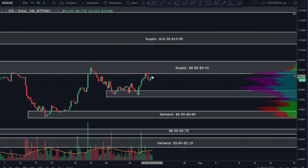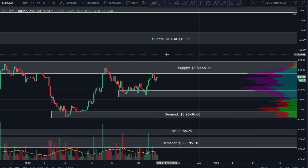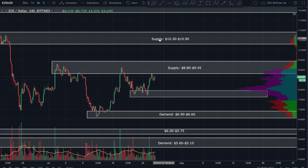As far as any trade setups, if price does end up breaking down, I'll be looking to buy anywhere below $8. I'll be stacking buys between $8 and $7.75, hoping for a bounce up. If price does break above 945, guys, by a decisive break, then I will more than likely end up taking a quick scalp trade, expecting price to rise very quickly up to about 1050 or thereabouts. So these are my quick thoughts on EOS, guys.